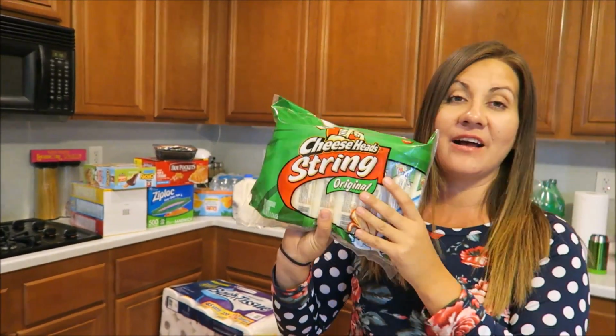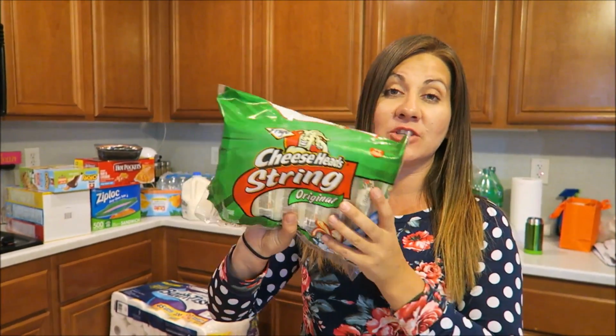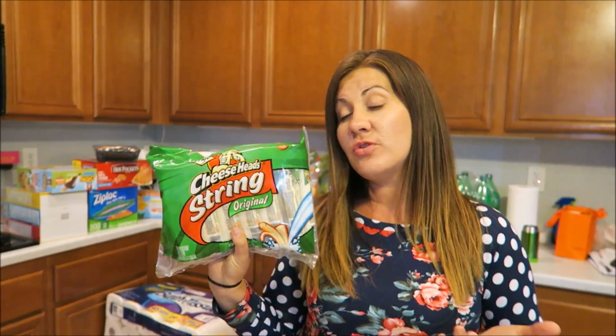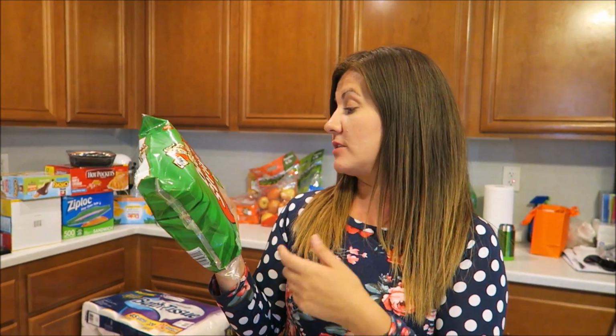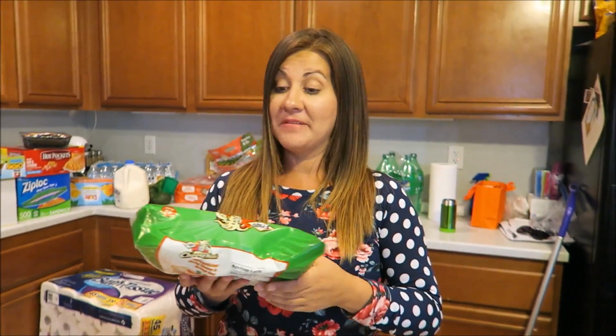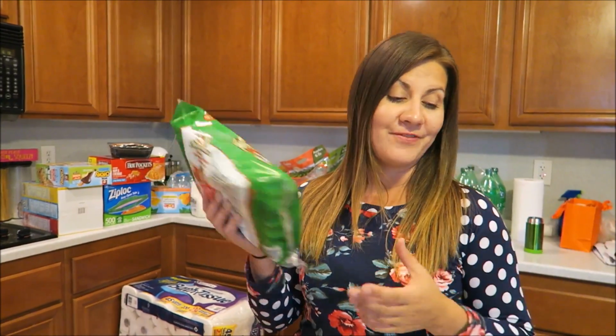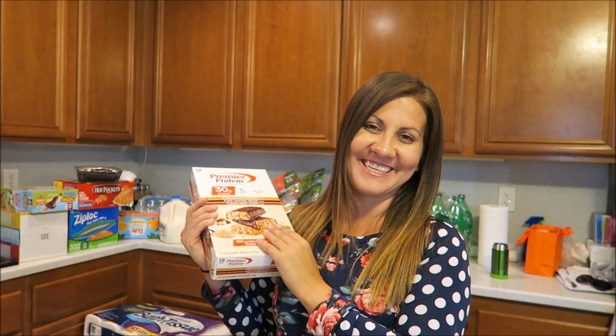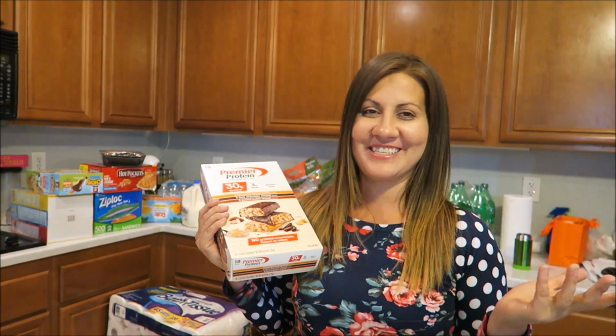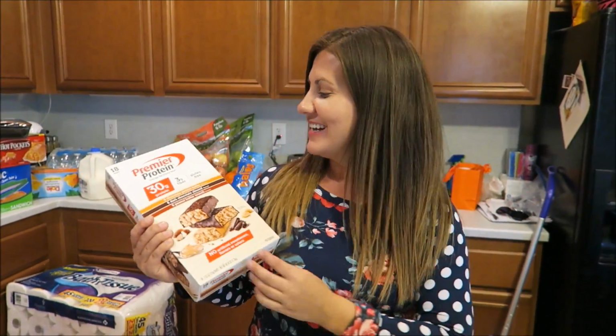We've got, of course, the Cheese Head string cheese. Throw in the kids' lunches. They can have it after school as a snack. I love it because this lasts forever. Like, it just goes on and on and on. Yes, it lasts so long we had to buy a new bag. Yeah, exactly. It'll probably last us, honestly, forever. Hashtag forever. Okay, hashtag forever is not really forever. Nope. It's like a week or two. Yeah, feels like forever.